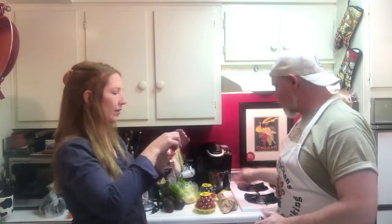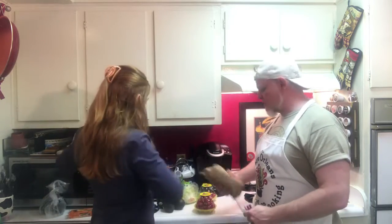Now we just eat bowls. We eat like a burrito bowl, like you would get at a lot of the Mexican food places now. So we're gonna do it really quick. We got all the ingredients except for the beef. We got 1.5 pounds of beef. So we're gonna brown this up.